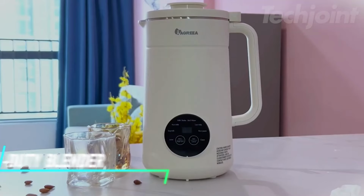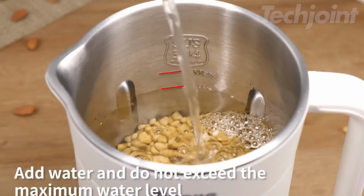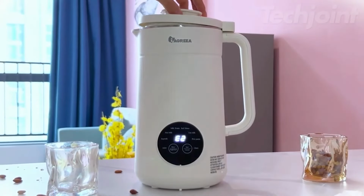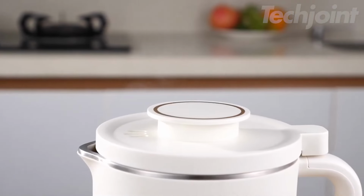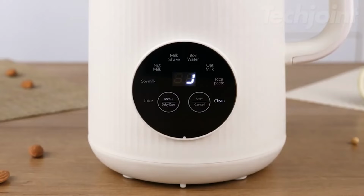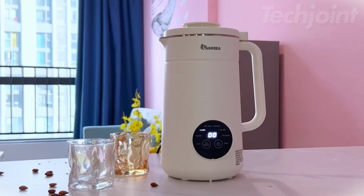This is a heavy-duty blender that makes preparing your favorite beverages a breeze. With a generous capacity of 34 fluid ounces, it's great for making soy milk, nut milk, coffee, juice, and more. The multifunctional design means you can explore a variety of recipes with ease. Its user-friendly features ensure you can blend smoothly and efficiently.